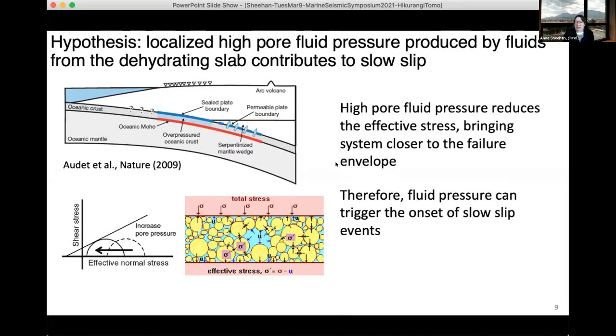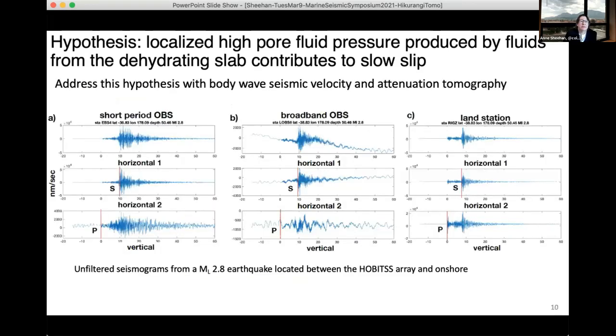failure envelope. This is the same sort of physics that's involved with induced earthquakes. So you increase the pore fluid pressure and the normal stress goes down, and it brings things closer to failure. So fluid pressure can trigger the onset of seismic events and potentially slow slip events. So we're addressing this hypothesis using body wave, seismic velocity, and attenuation tomography.